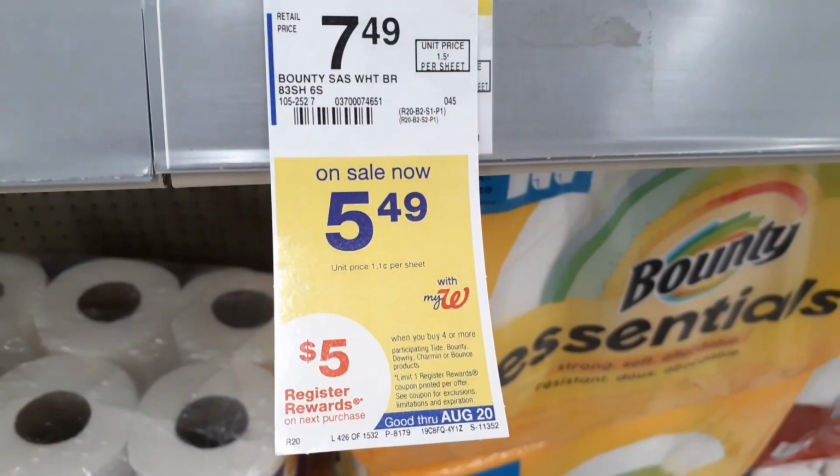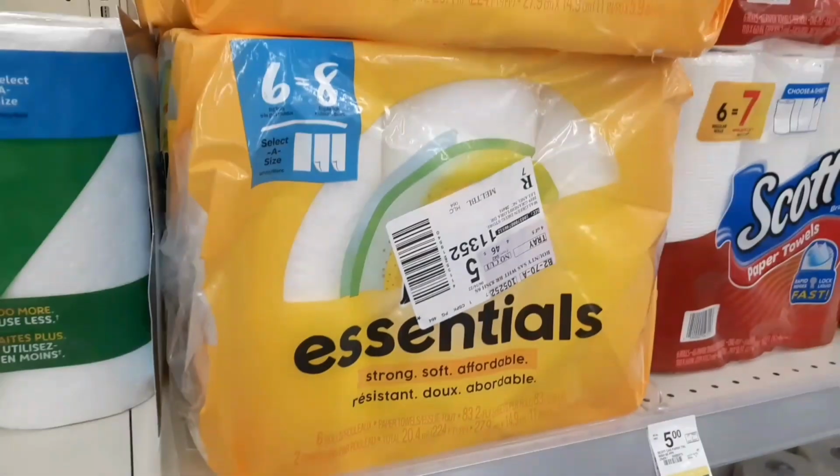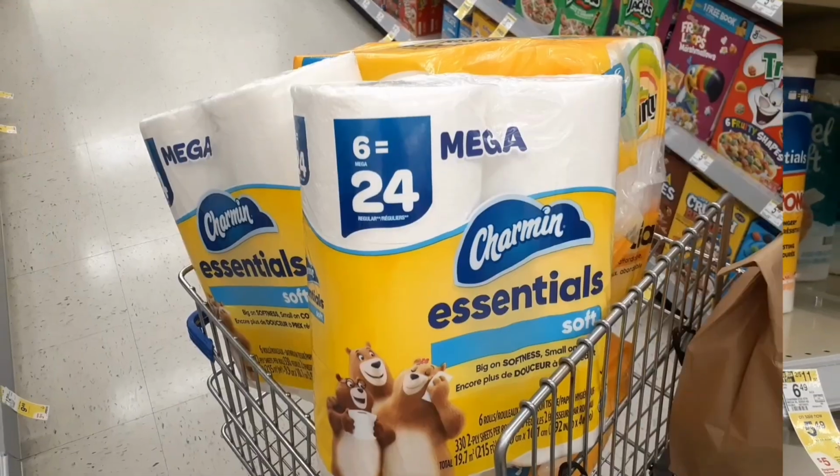Alright, so my only in-store deal today is going to be this buy 4 get back a $5 register award on select P&G household products. So the Bounty Essential paper towels are included at $5.49 each. All the products included in this promotion are $5.49 each. So I'm going to grab 2 of the Bounty Essentials, and then I'll also grab 2 of the Charmin 6 = 24 mega roll toilet papers. Like I said, $5.49 each.